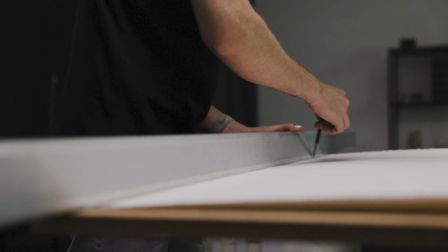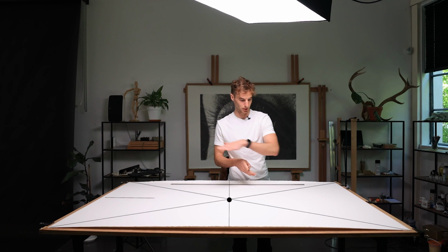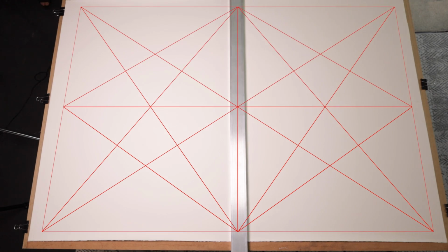The composition grid that I use is a very simple one. I divide the page from corner to corner, finding the center point, and from there dividing the page into quadrants, and then just connecting all the points. This gives me my thirds and my sevenths. I have a template of this grid which I often overlay on my planning in Photoshop.